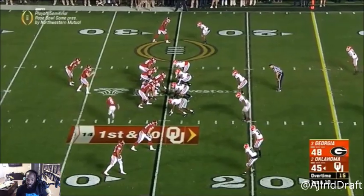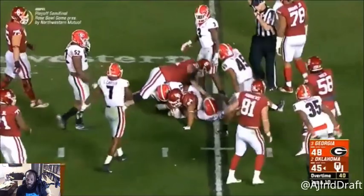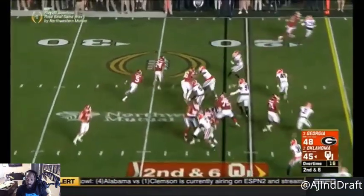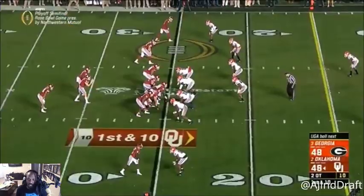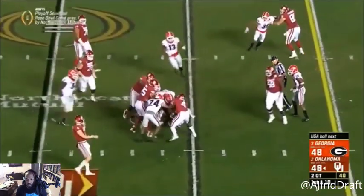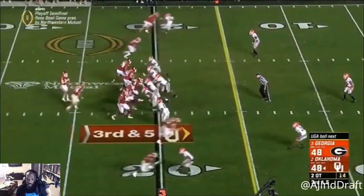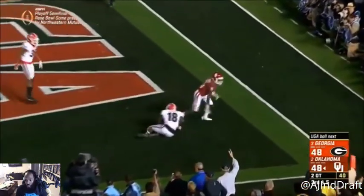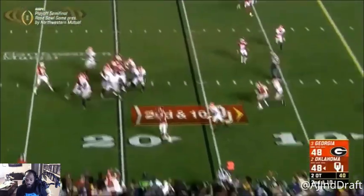No. Overthrown ball. Nice. He's getting you 4 or 5 yards just off the rip. Nice block. He ain't do much there. I'm going to let him slide there. Nice. Look at it. He's falling forward for 4 or 5 yards. That's what we want to see in Carolina. That's what we need to see in Carolina. Oh, man. Baker. Game winner. Well, maybe not.